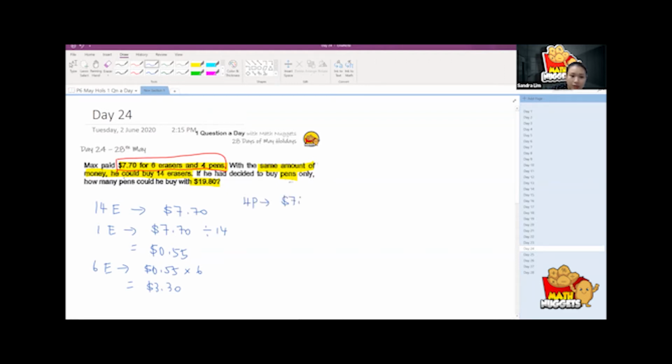So from here, we can find out what 4 pens cost. 4 pens will be $7.70 minus $3.30, which is $4.40. And with that, we are able to know that 1 pen is $4.40 divided by 4, which is $1.10.